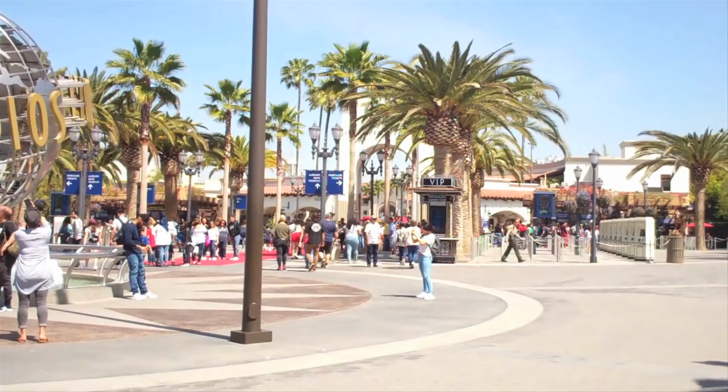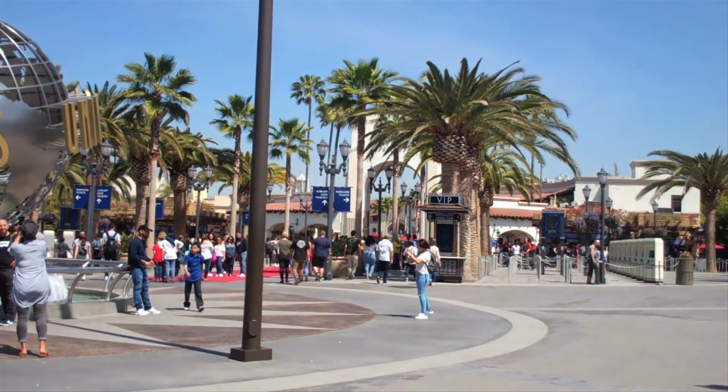As you can see, it's a little packed today because it is spring break after all. Got a lot of really cool pieces of information I want to share with you guys. So first off, we're heading into Citywalk and then into the park. So let's go into Citywalk right now.